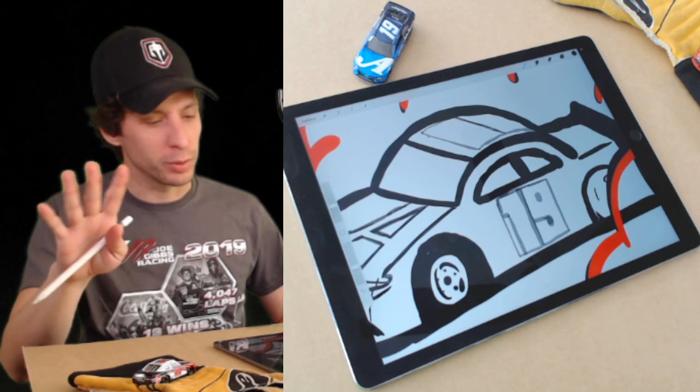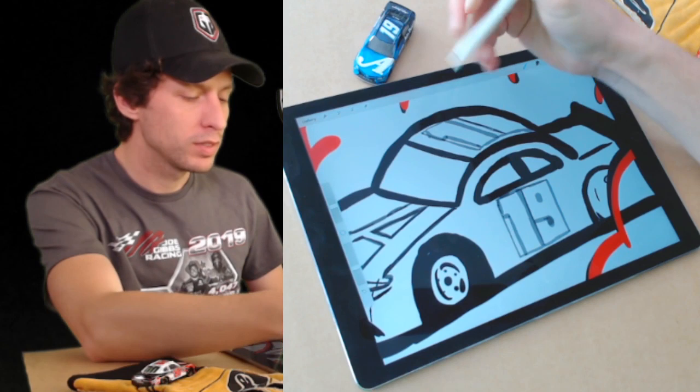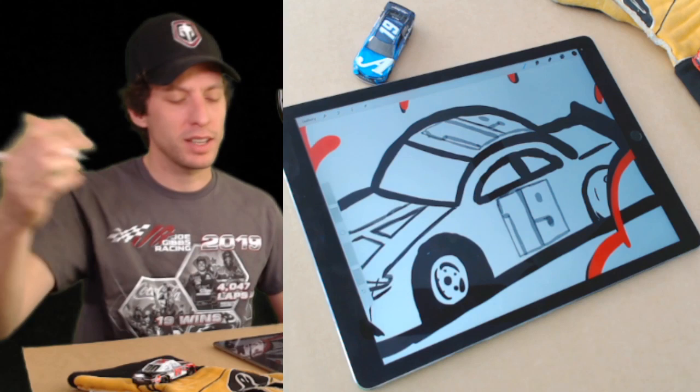Let's do the same thing up here. Draw the number 1. There's your 1. There's a dot for the 9, dot for the 9, and a little cutover. And now you've got a 19 on the roof. All right, good job.